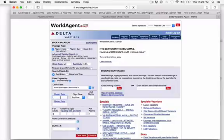So for the departure date, they want to leave immediately. So you're going to do it in month, date, and year format. So they're leaving April 21st, 2015. Doesn't matter when they fly out. They want to come back April 24th, 2015. So it's just a brief trip. It's actually only one person going, one room.